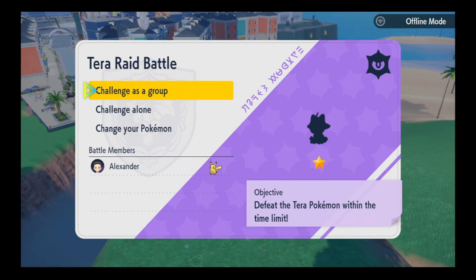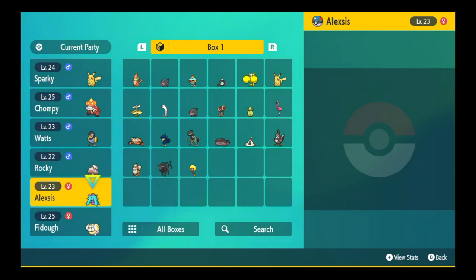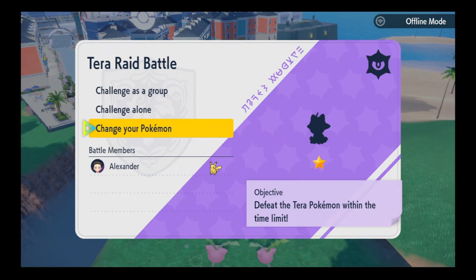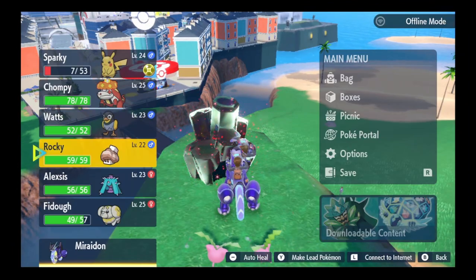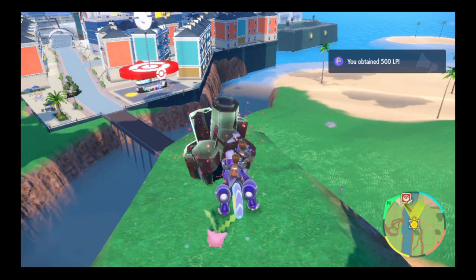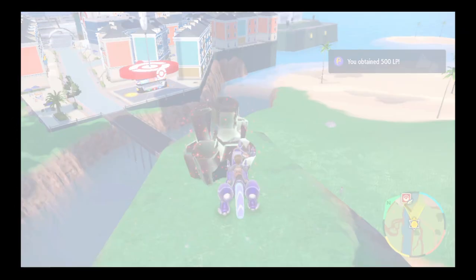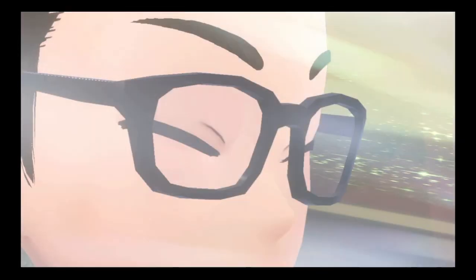Who's in the den? That is a... God, what's its name? I know what it is, and I know that it's good. Change Pokemon. We're going to try to catch this. But I don't want to use Pikachu. I want to use... probably Watts. We'll try Watts, we'll see if we can get away with it. Because if I can catch this thing, it's actually a very, very good Pokemon. Extremely good, in fact.